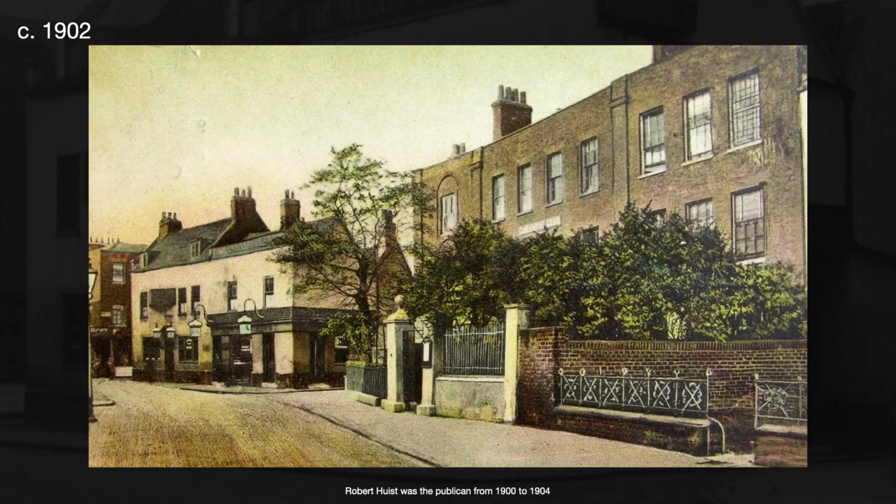This is now circa 1902, and the reason we know that is because you can see the name of Robert Hoist, the publican, just there as well. So every time they came, they got rid of the old publican's name, put their name on the building, so you know who's the publican.